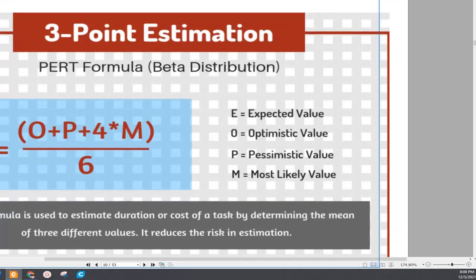Next one is 3-point estimation. PERT, the formula uses a beta distribution. PERT means Program Evaluation Review Technique, and it is also called beta distribution. It is E equals optimistic value plus pessimistic value plus 4 times most likely value, divided by 6. You can remember this 6, like this: 4 times the most likely value plus optimistic plus pessimistic.